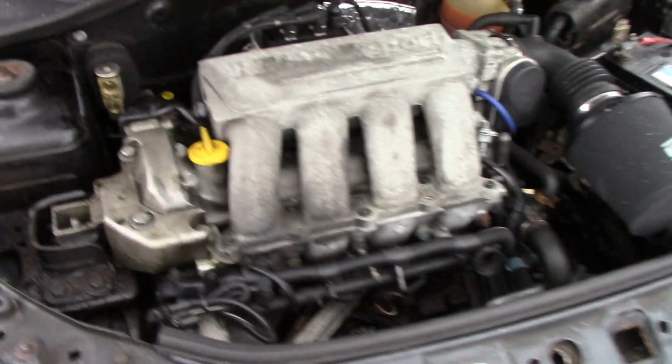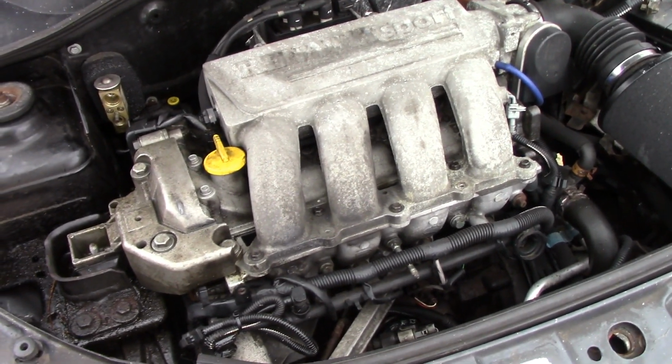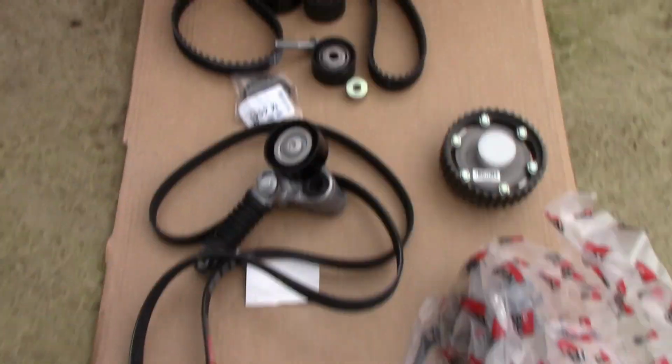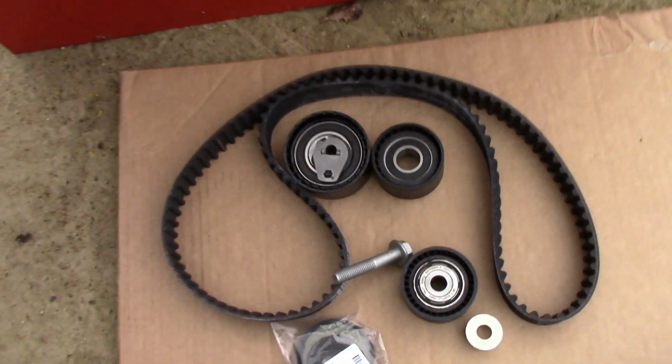Things to point out: this is the Renault F4R cast iron engine, pretty standard for Renaults at the time. 2004 car this is. Otherwise in pretty decent condition. 78,000 miles. Pretty standard timing belt, toothed timing belt tensioner.